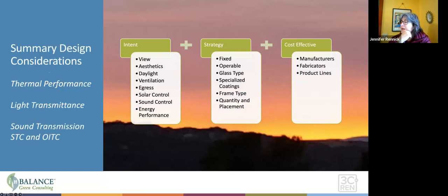So when we take a look at our windows, yes, as designers, architects, builders, we're looking at the view and the aesthetics, and we have to pay attention to fire egress, all that. But we want to take the intent of that, including our energy performance and sound control, and look at the strategy we want to use for it, which includes what type of operation the window needs to have. Is it for egress? Is it strictly for ventilation?